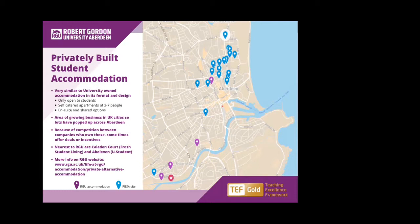There's like a mini theater for you to relax and things like that. So that might be something that you want to consider as well.